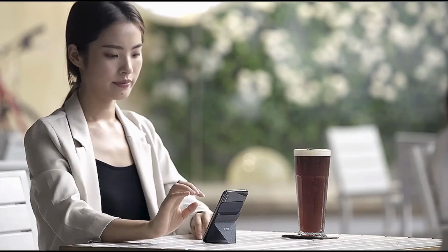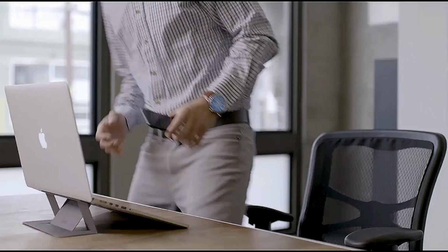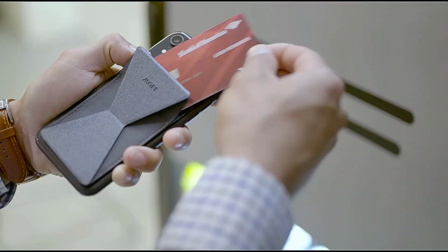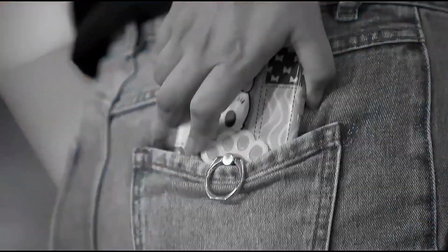No more looking down, no more reaching and holding, no more finger cuffs. Your hands and fingers are now all liberated. Want to watch a movie? Rotate it. Feel like going out? Take the cards and slide it into your pocket. Not like this, but this.